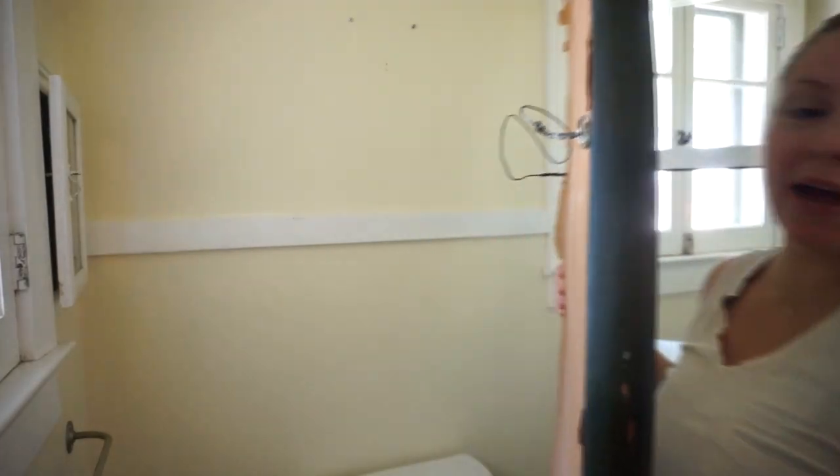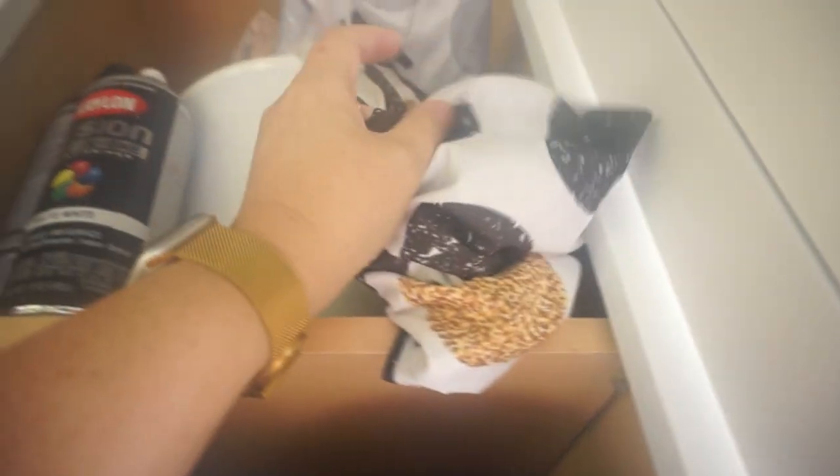This mirror is so heavy, I forgot. Okay, I definitely need to put something down underneath that mirror so I don't get paint on my floor. My paint cloth. Look how bad you fogged up. That's how hot and humid it is here.